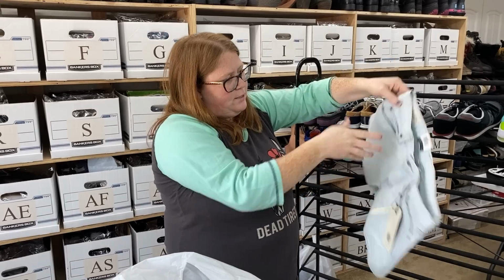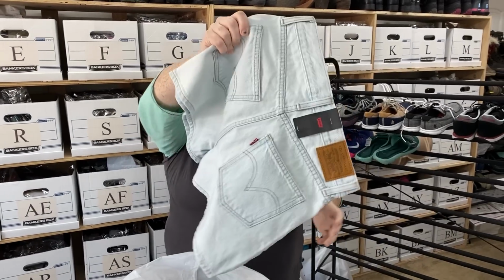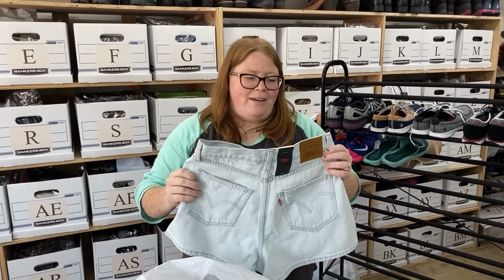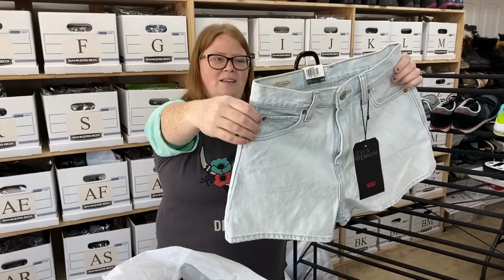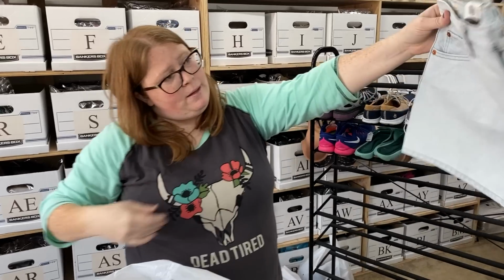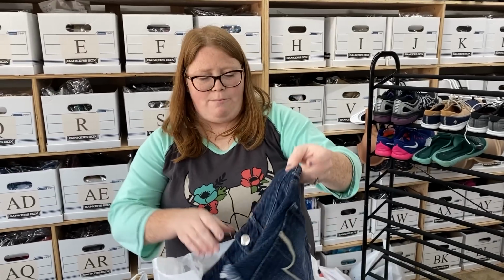All right, these also were new with tags. I was finding all sorts of new with tags at Goodwill last night. I went in for shoes, but there were no shoes. I had been there 2 days before, so I probably already got them. I feel like they're not restocking as fast, but I think that's just an employee shortage or something. That's a bummer. Anyways, these are women's 27. It doesn't say what style they are, but they look like a high-rise something or other. So cute. I would say at least $30 out of those, but I haven't sold a pair of Levi's denim shorts in a while.